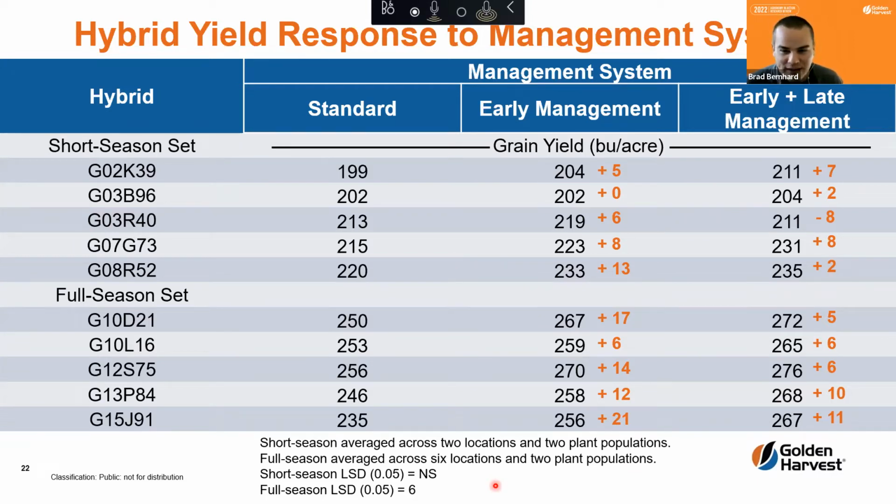And then you compare that to that 10L16, a pretty marginal response compared to the rest of those hybrids to early season management. But when you look at those photos, it may not respond in terms of yield, but it definitely responds in terms of agronomics and improves the standability of that hybrid when there's a wind event.